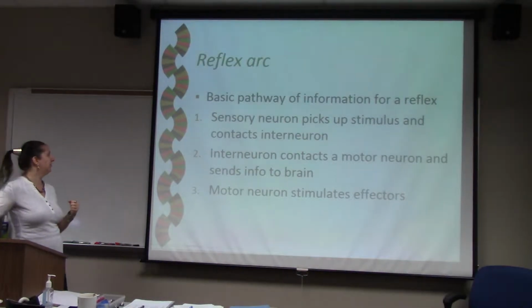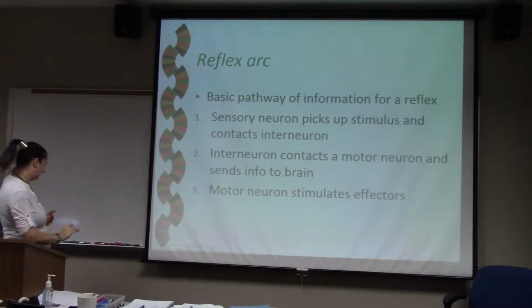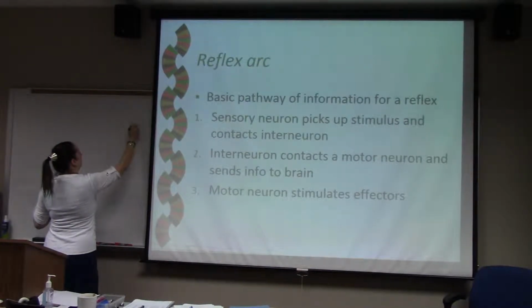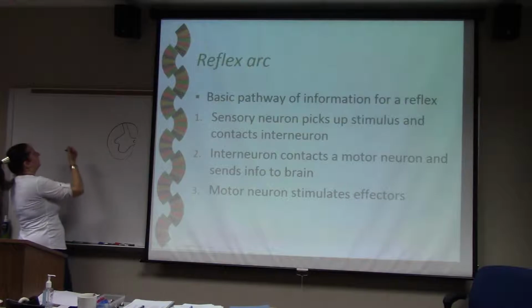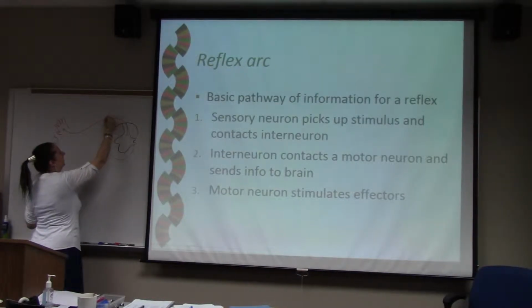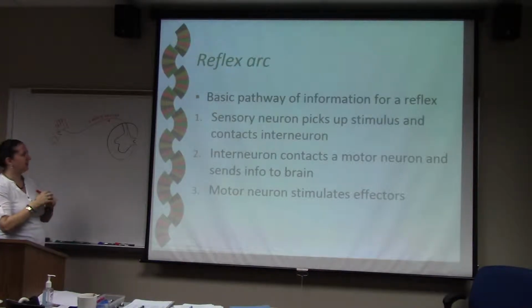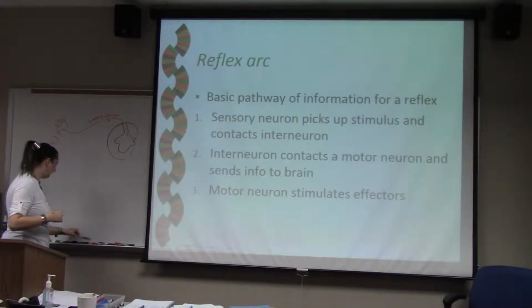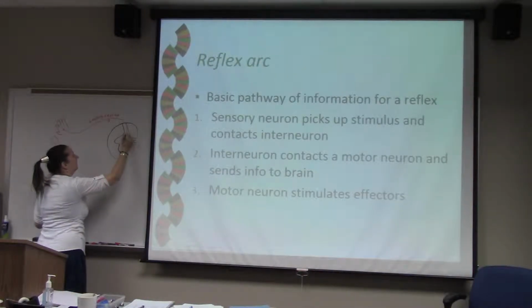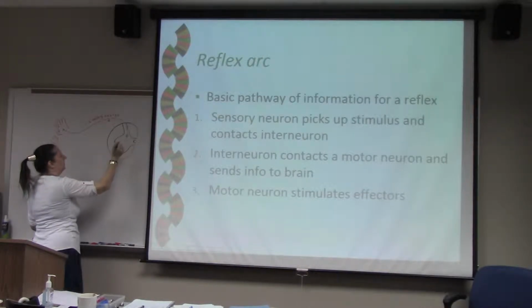The pathway of information for spinal reflex is called a reflex arc because it comes in, curves around, and then goes back out the same side. If we take half a spinal cord, start with the sensory neuron. That takes the information into the spinal cord where it's processed. The processing in most reflexes includes a second neuron, which is an interneuron.